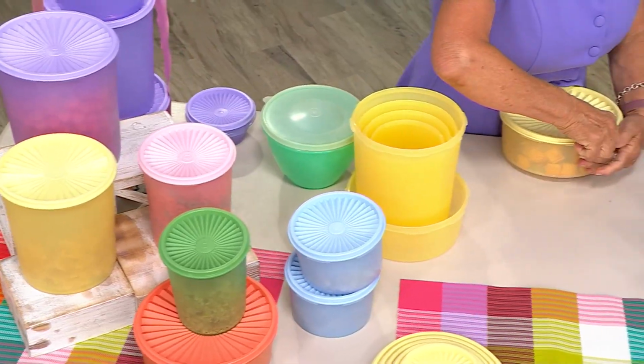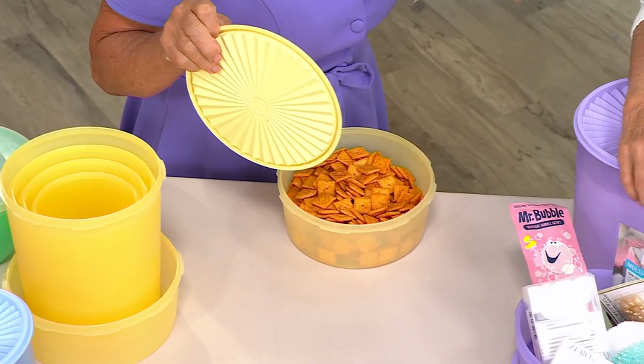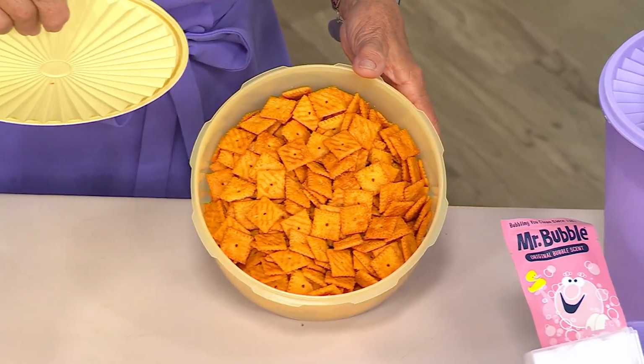With my catering business, going to buy new boxes of crackers on a regular basis is not practical. But when you put crackers in here, they'll last for years.